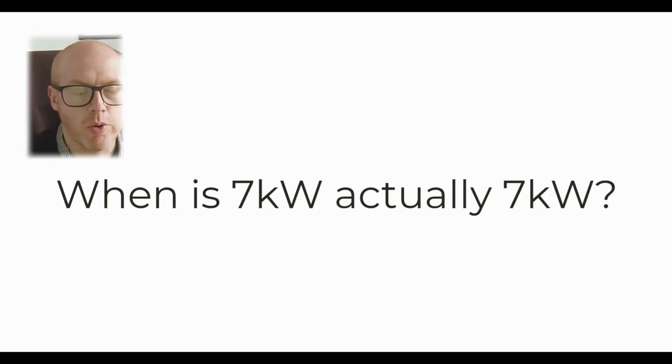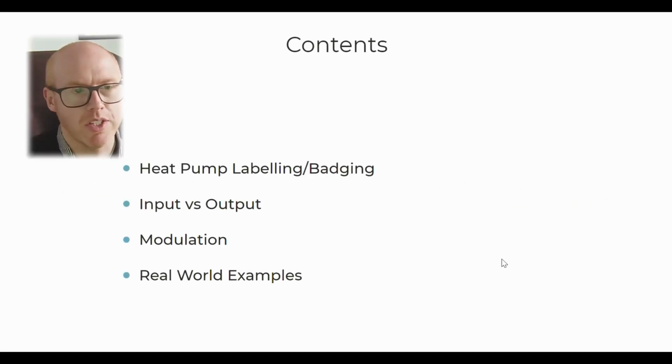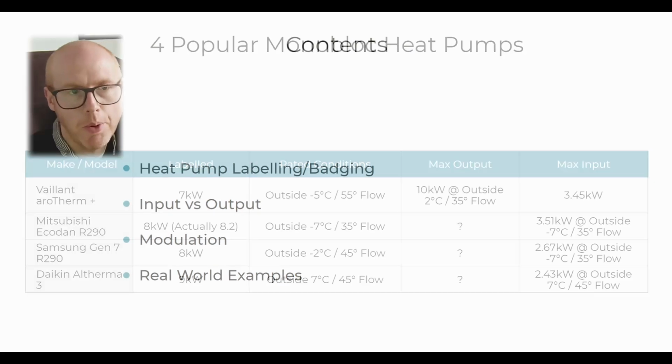I just want to make a quick short video today about why 7 kilowatts isn't necessarily 7 kilowatts when it comes to the badging and the naming of these heat pumps. Now, I've just pulled together a few specs online to demonstrate something to you. So in this video, I just want to quickly cover how heat pumps are labelled and badged, the difference between the input energy and output energy and which one they're actually labelling, modulation ratios and why that's important to understand, and then show you my real world example.